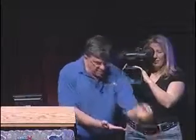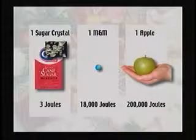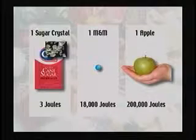If I put an apple here, this is around 200,000 joules of energy. So if I take a bite of an apple, which is about 1/10 of an apple, it has about the same energy as an M&M. So when you're eating your M&Ms or your candy, think about the wasted calories you're getting. You're just packing yourselves in with junk. You could have a great apple and be happy. I want you to keep these numbers in mind: 200,000 joules of energy in an apple.